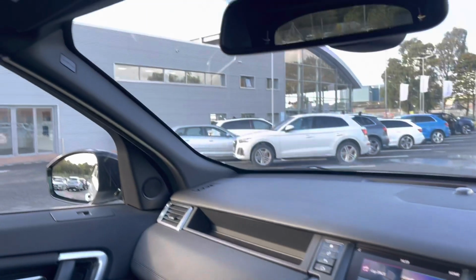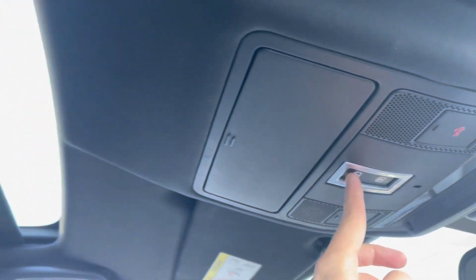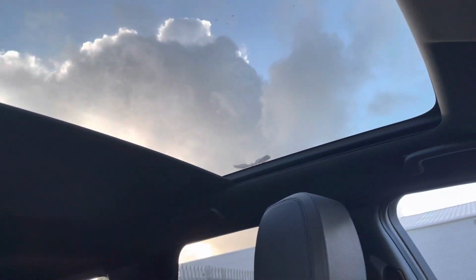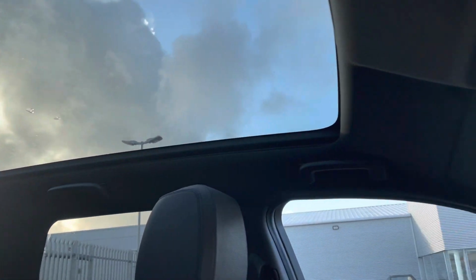Looking back over, as I previously said about the panoramic sunroof, you have got a button here, which does retract the blind, nice and easy to use. It's a fantastic feature, giving a lot of light into the interior.